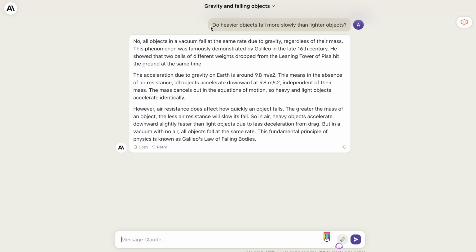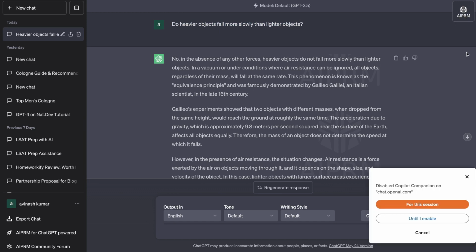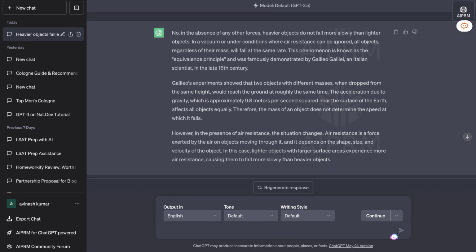First, let's test how smart this AI is by asking it some complex questions. I've asked it a physics question: do heavier objects fall more slowly than lighter objects? And the answer is no. It explains that, which is the correct answer. I've also asked that same question on ChatGPT, and as you can see here, it is very comparable in terms of the answer that we get back from Claude.